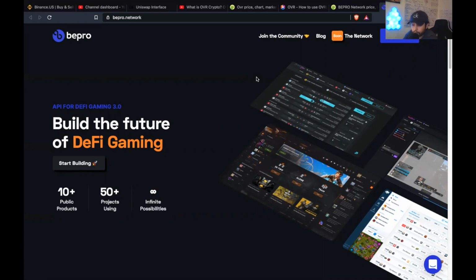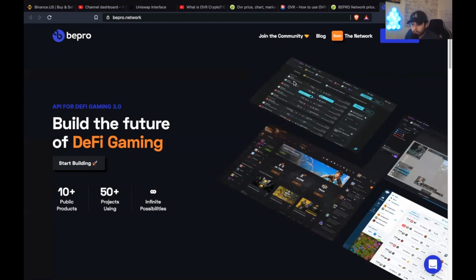So these are definitely two riskier plays because they're outside the top 100. They're actually originally outside the top 500 when I invested into them. But I truly, truly believe that they're micro cap gems and that we're going to the moon with these two.